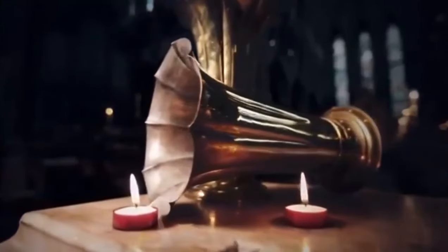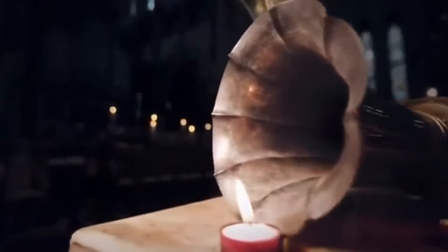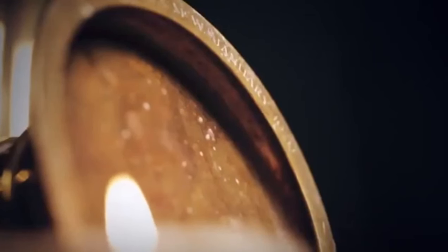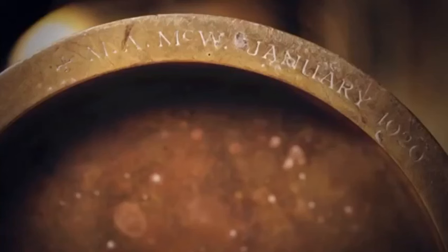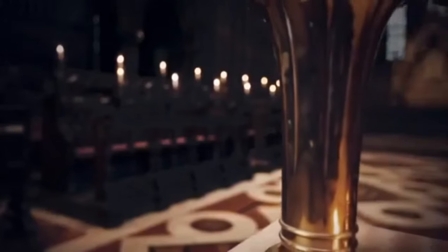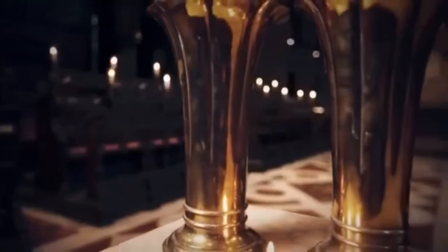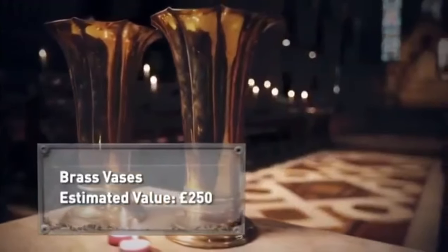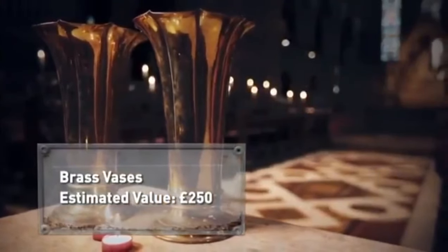This pair of lacquered brass vases dates from 1920 and carries a dedication in memorial of a local rector's daughter. The sides were hand-pressed and worked before being soldered to the base in a style common to the period. In need of minimal restoration work, they could be worth around £250.